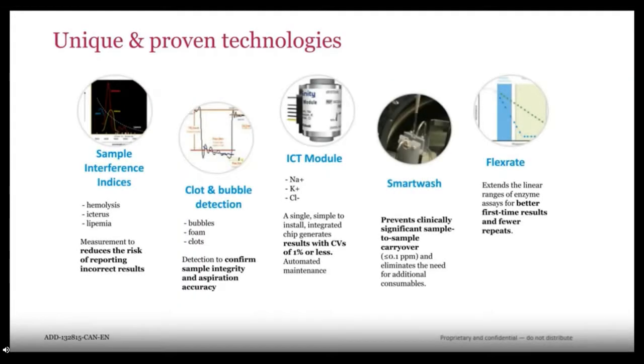Abbott uses unique and proven technologies. We offer pre-analytical processes like sample interference indices to evaluate hemolytic samples, lipemic samples, icteric samples, so that you can make sure that there's no potential interference. And we have clot and bubble detection to make sure the sample is aspirated correctly. As well, we have technologies such as the ICT module, SmartWash, and FlexRate that I'll go into in more detail in the next slides.